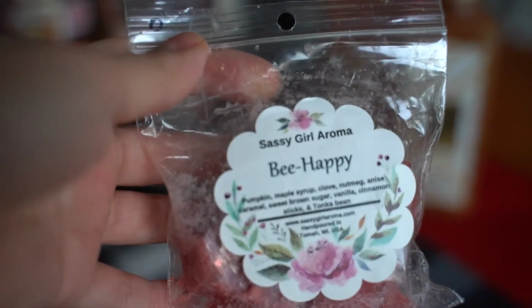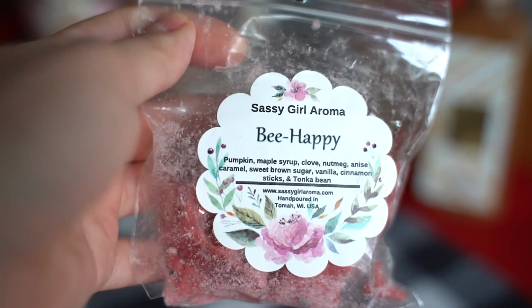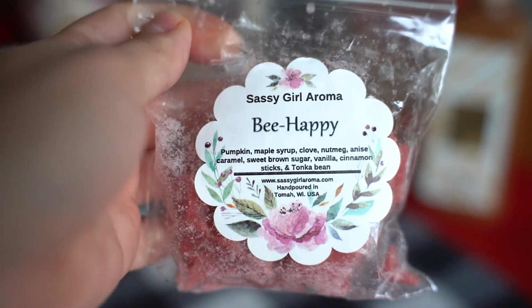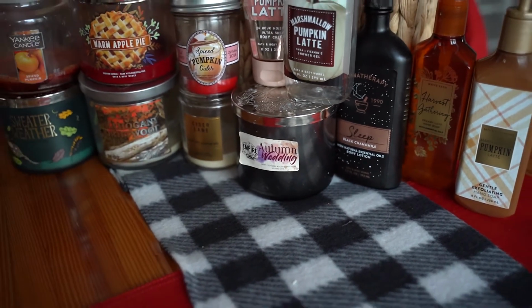And finally, this one is Be Happy. Let me see if this focuses. This is Be Happy. I'll let you guys read the notes there because there's a handful. And finally, this is my last one that I used part of. This one is just like a very craft store inspired holiday fall type of scent. It's good. Okay, on to all of these goodies.